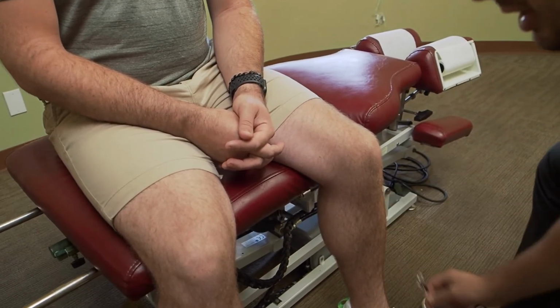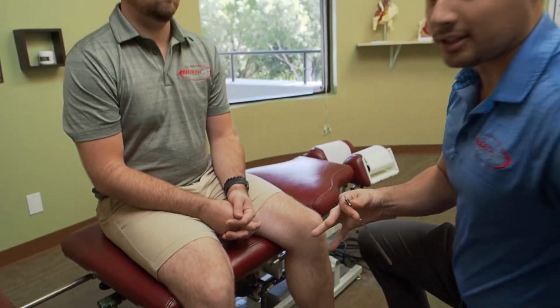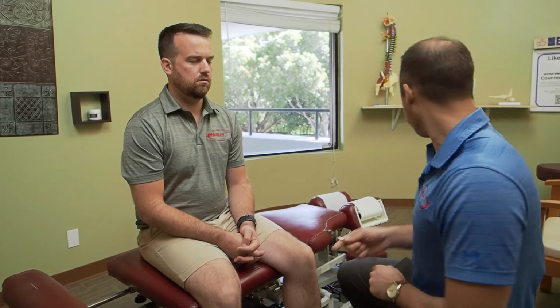We go through all what we call our dermatomes. They're basically what nerve root might be affected in the low back. This is to really get a true sense of, is there sensory loss?